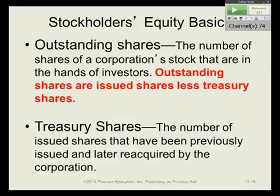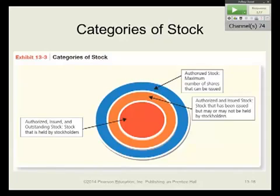I also buy back those shares perhaps for stock options or stock purchase plans. If you work for Apple, I'm sure you're getting stock options. Stock options means I don't pay you in cash all the time. I pay you in shares of stock. Where do I get those shares of stock from? I get them from the treasury. So treasury shares are shares that the company buys back. They are not issued. I mean, they're still issued, but no longer outstanding. And there's your diagram for that.